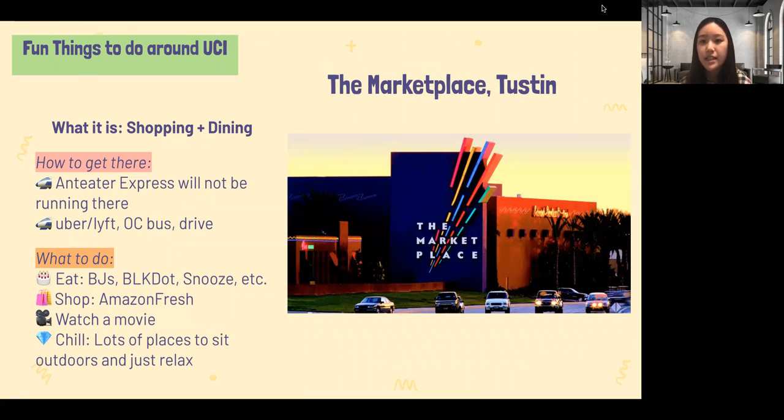Next, the Marketplace in Tustin. Some major stores here are like BJ's, so a lot of orgs might go there on Pizookie Tuesdays to have a dinner with everyone and get, was it? I think it's $3 Pizookies or $2, I forgot. There's also Black Dot, which is a popular coffee shop that a lot of students like. There's a closer one too, right at the Google campus, near the airport.